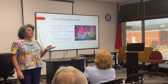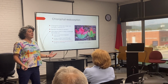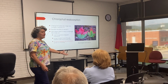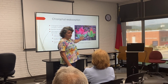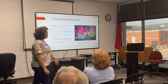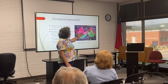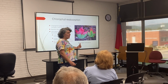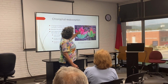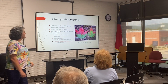So chlorophyll, as I said, is this big molecule. It's complex, and there's an awful lot of it in the plant. So it would be a shame for a plant to just drop off a leaf packed full of chlorophyll. Instead, what the plant does is start to resorb it. These are some maple leaves that I picked, and you can see the chlorophyll is being withdrawn to the petiole to get back into the stem of the plant, right? And just coming in right along the mid veins, pulled back in. So the plant is resorbing it.